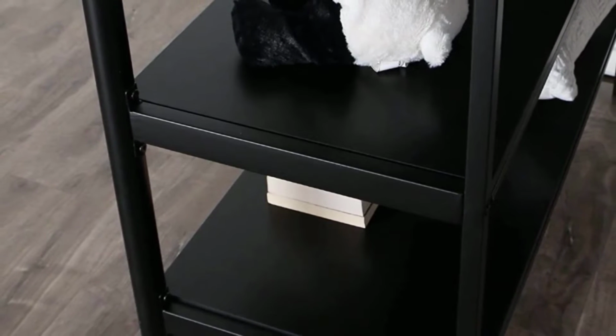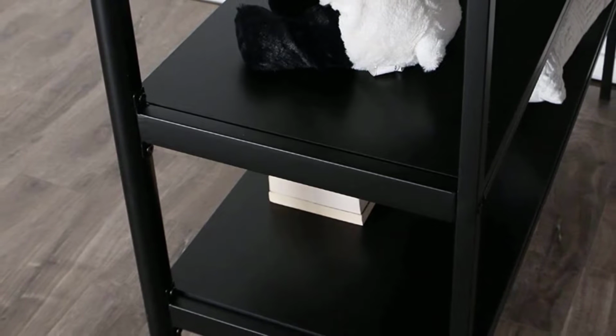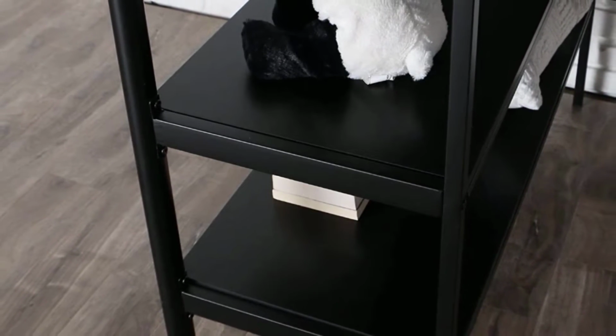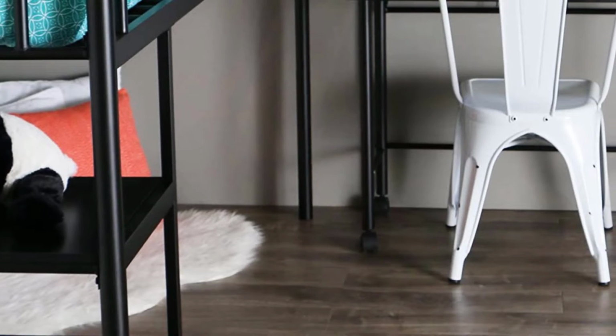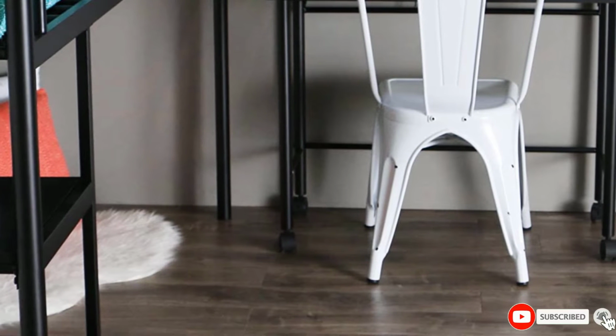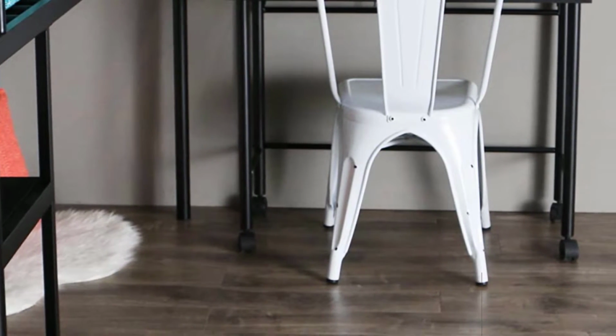Another happy customer says they bought this bunk bed because "I needed something my kids could grow into. I was looking for a trendy bed that would last more than a year, and I found it. My youngest loves the top bunk, and my oldest hasn't complained yet about the bottom, and he complains about everything."